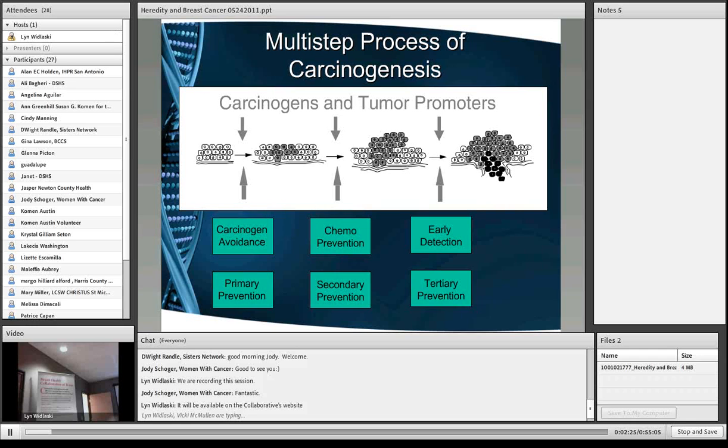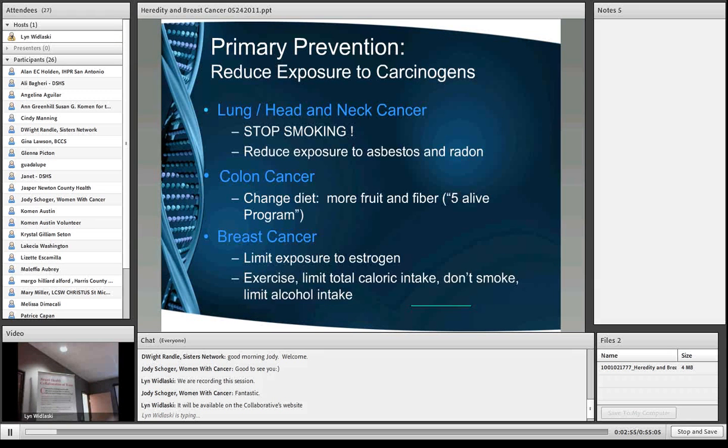I'm going to spend a few minutes on this. If you look at carcinogenesis, or the development of cancer, there's different places that we can intervene to prevent breast cancer. The first one is to avoid the carcinogen, or the causes of breast cancer, and we call that primary prevention. The second is chemoprevention, or trying to prevent breast cancer with medicines. And then the third is early detection, or trying to catch it at an earlier stage where it's curable. And we'll talk about all of these today.